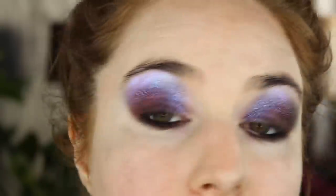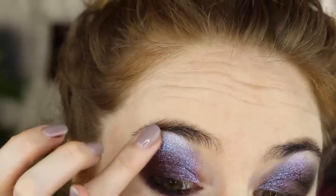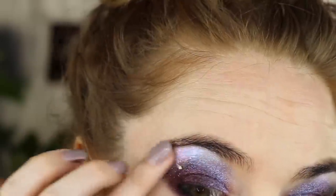Like it doesn't just look like it got out of hand, it looks like I was doing it on purpose, which I was kind of doing, but it also kind of got out of hand. But like that was the plan for today because I had to get a high impact look on my face quickly. So this is just a technique that I like to use, just a little bit out here.